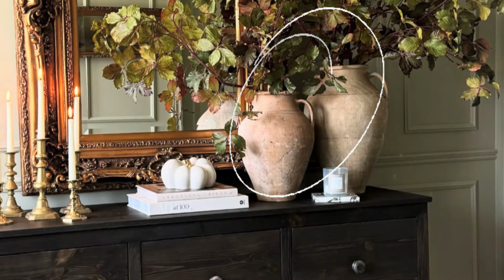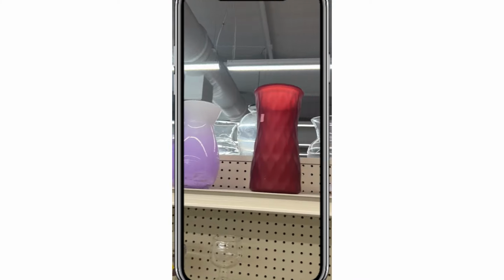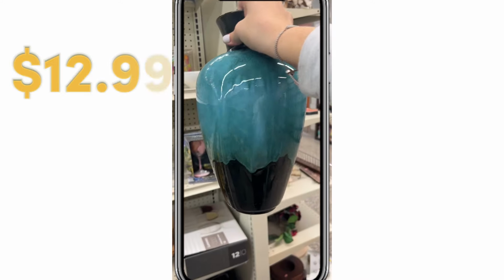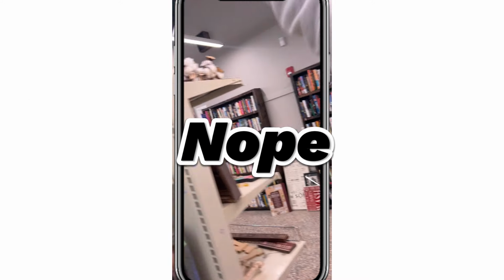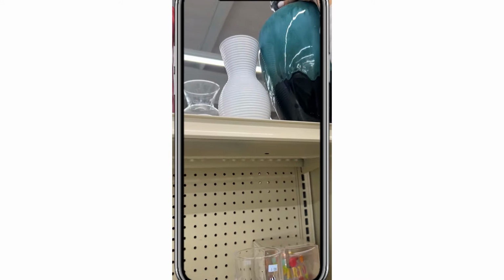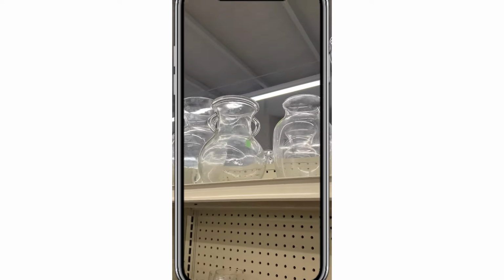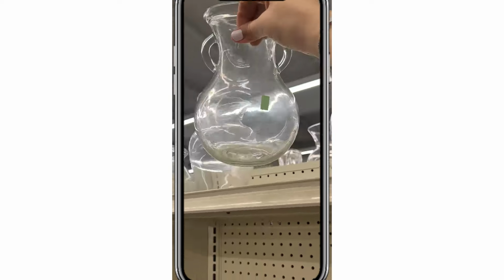Up next were the vases. So these are pretty big and they are ceramic. So I wanted to find some that looked a lot like it. I saw this beauty and it was $12.99, but I'm not sure I'm willing to pay that at a thrift store. So let's keep looking. I kept looking in the glass area and found this vase with the handles.